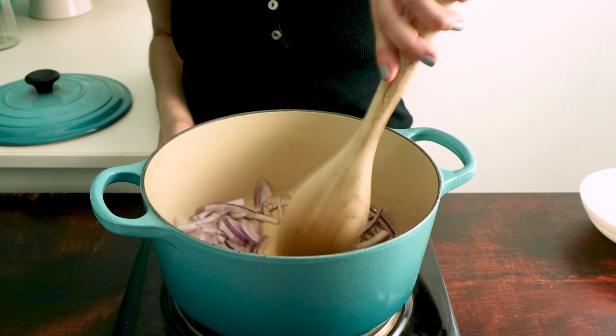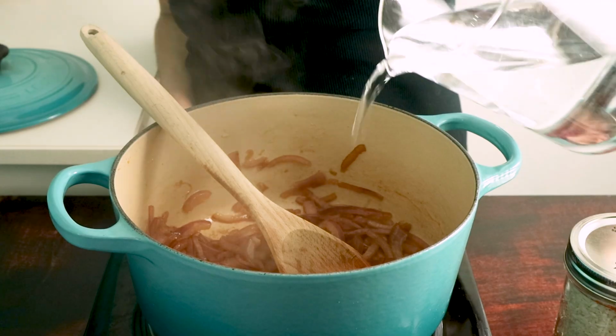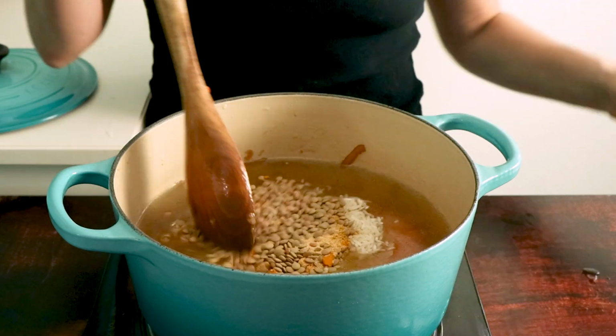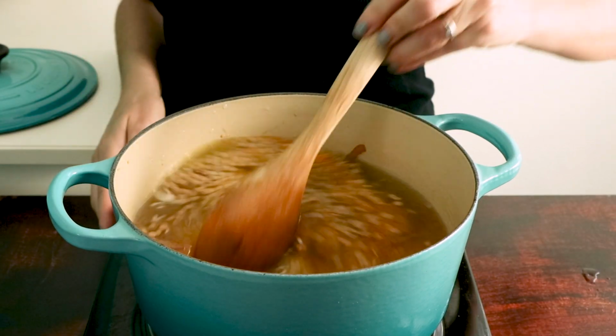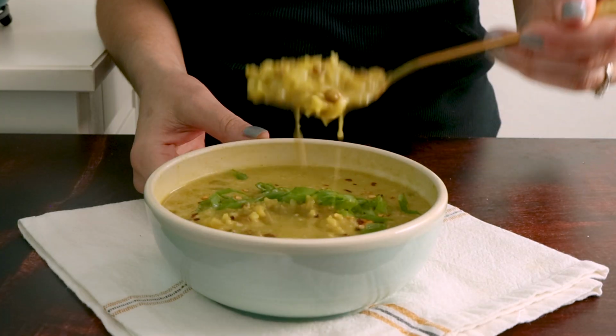If you're making the soup, saute some onions with a pinch of salt until they start to turn golden. Then add water and the soup mix, stirring everything up until it's well combined. Then cover the pot and simmer it up until the lentils are tender and dinner is served.